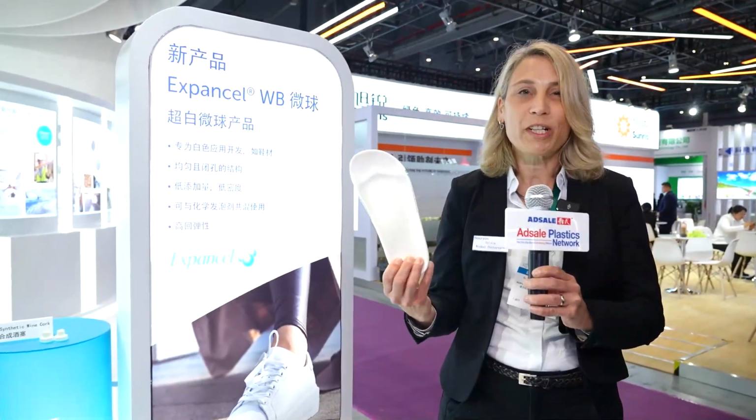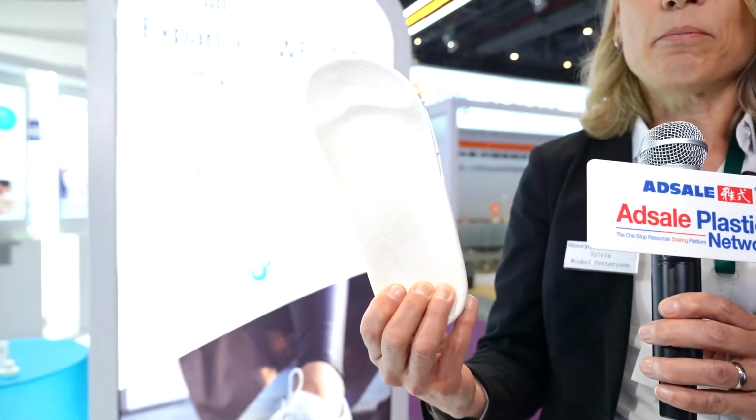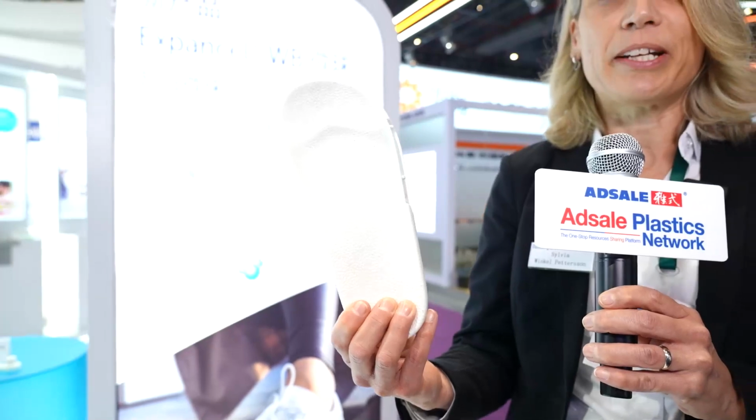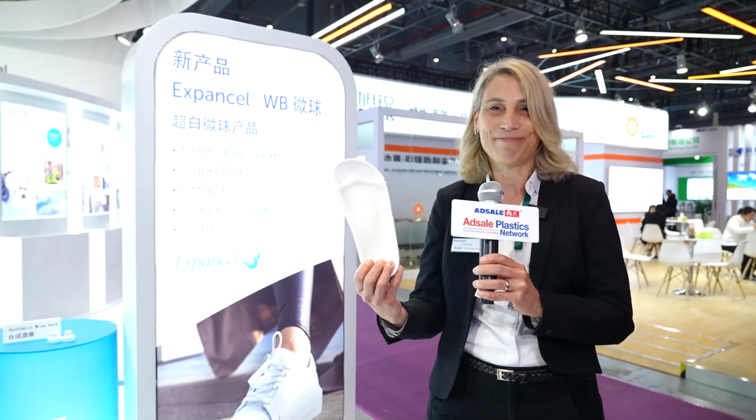One of them is our Expancel Expandable Microsphere HP92, which is especially developed for applications where high pressure resistance is of importance. And then a very new product that we are actually launching today, so very exciting about that, is our Expancel WB, which is especially developed for making white shoe soles, which are very high in fashion and where there is a high demand in the market. So for that market, we have developed a microsphere that renders much whiter, much brighter shoe soles, and we are proud to present that here today.